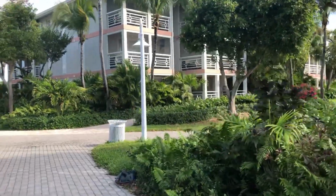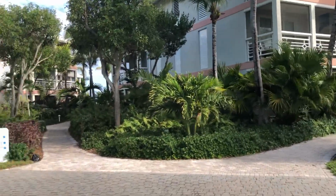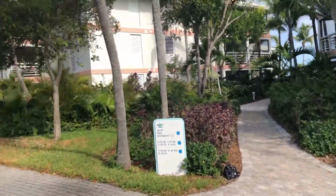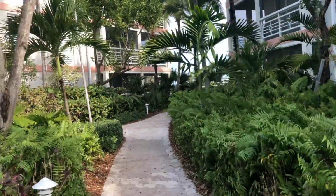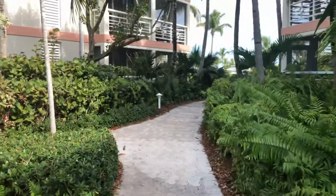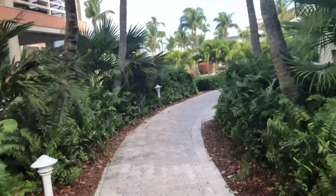Most of these units are owned by people, so this is not necessarily a hotel, but you can rent them. When people aren't staying here, they give them up as rentals. They're nice. They're one-bedroom studios, two bedrooms, studios, three bedrooms. There's penthouses. There's a variety of different options here. But today I'm just going to show you a little bit of the outside.